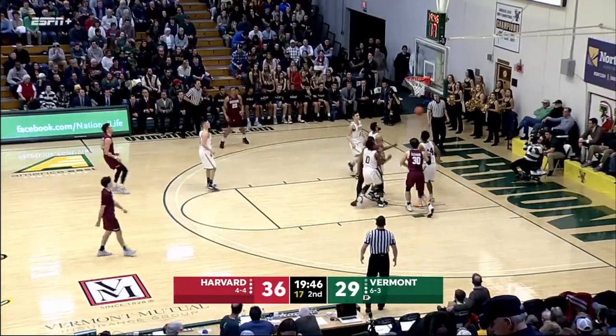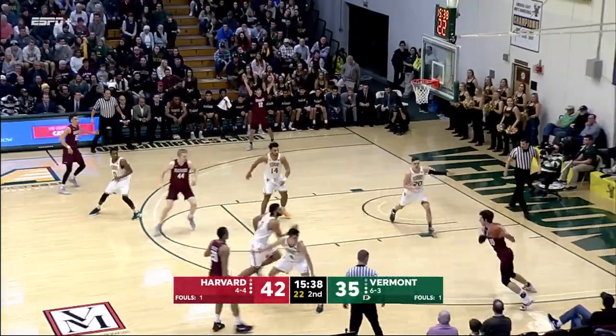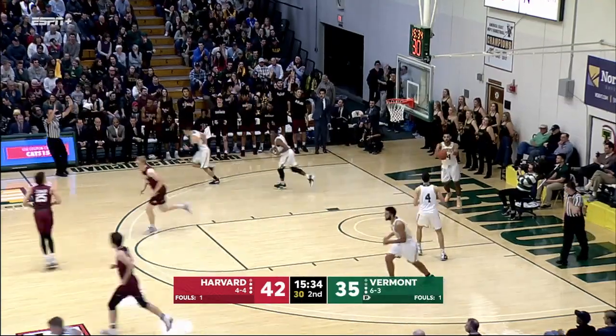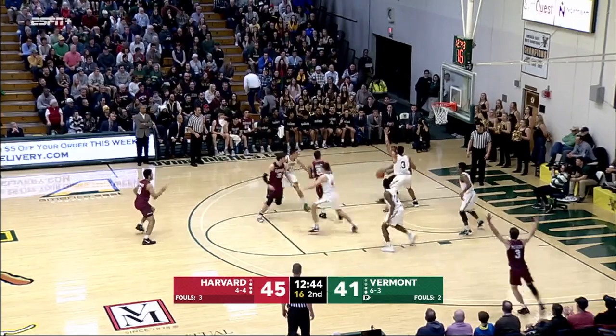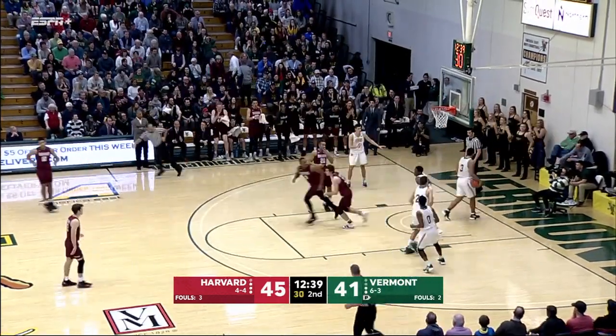Yeah, you would hope, as Harvard goes right inside to Chris Lewis. Robin Duncan has only taken a couple shots. Meanwhile, from the corner for 3, it's Juricic. Tucks down the triple. Vermont down by 4, inside for Lewis, underneath the basket. Going in on Lamb, spins, goes one way off the glass, it drops for 2.